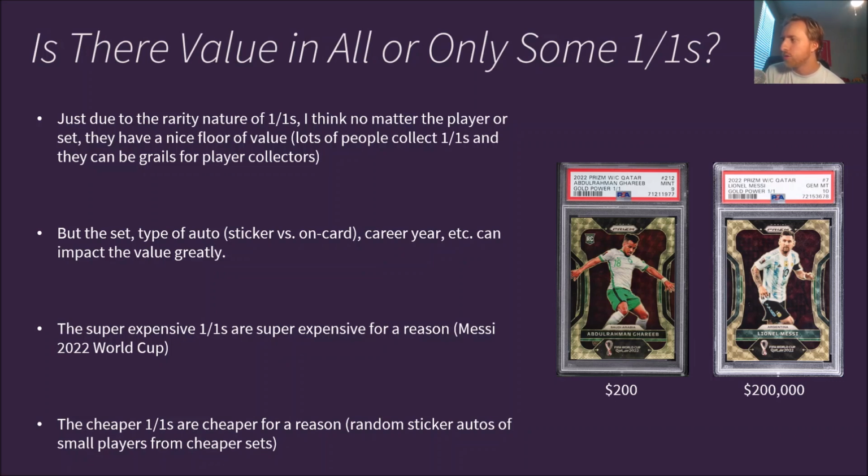So I put these two examples up here. You have the Lionel Messi Gold Power one-of-one that sold for north of $200,000, and then you have the Garib one-of-one for Saudi Arabia from that same set that sold for $200.